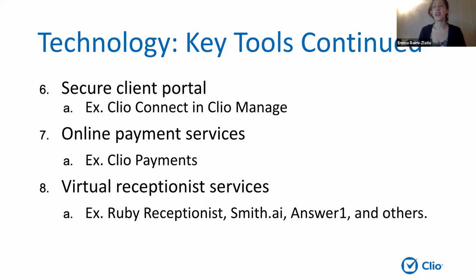And finally, one really quick tool that I think, if you are a solo attorney, or if you're having difficulty capturing a lot of the phone calls that you have right now with staff, virtual receptionist services are a really, really great quick plugin that you can get for your firm to manage all of those calls.